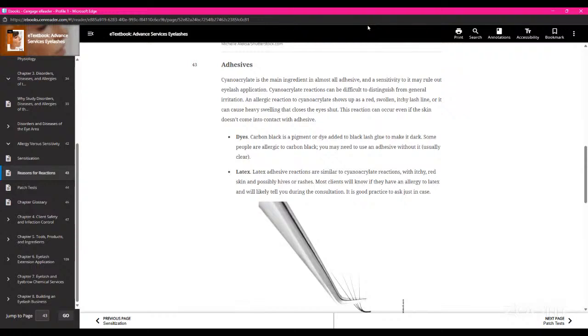You can actually have them come in, y'all, 24 to 48 hours before their service, if it's a first timer, to really see if this is something that you're allergic to. I would put a couple of them on, all right, and see how well the skin does with that adhesive. If it does well, I'm going to use it. I'm going to continue to book them.